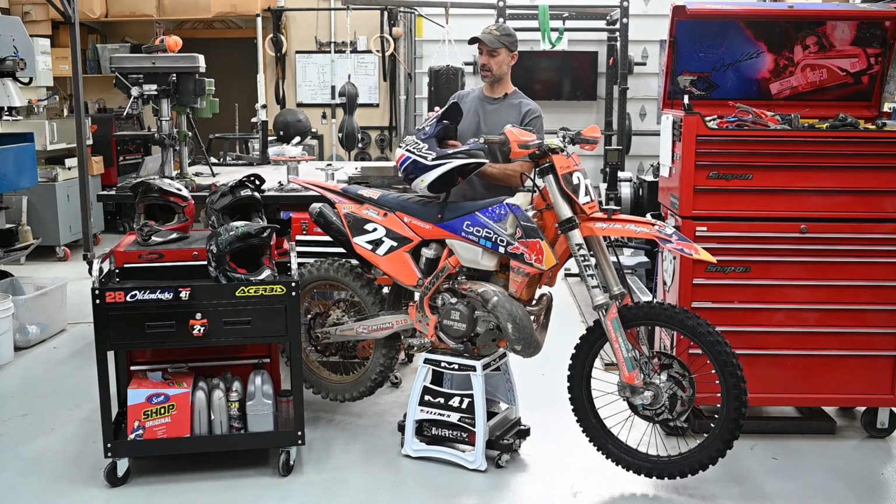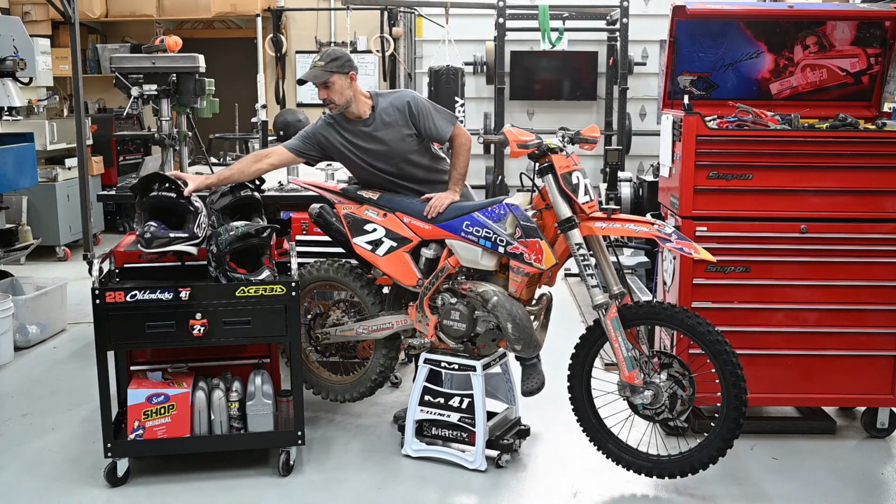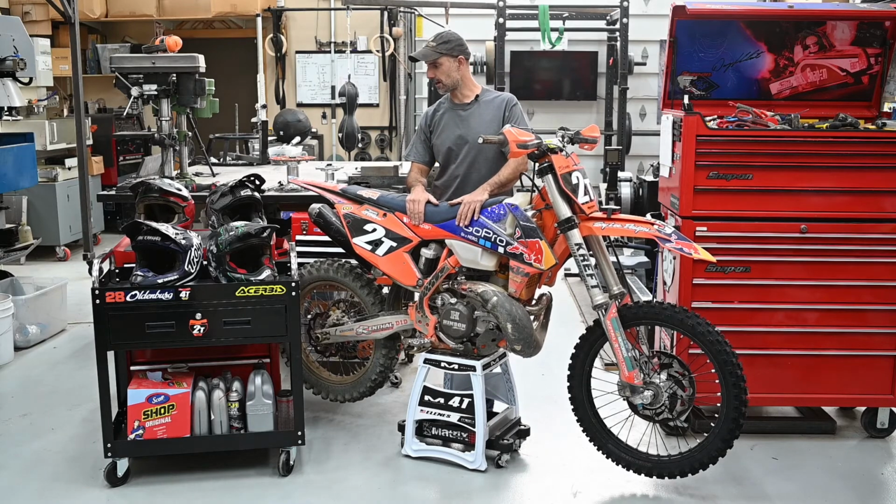I'm going to roll in some B-roll of these helmets, so you guys can get a better look at the condition they are in and how they've been used.